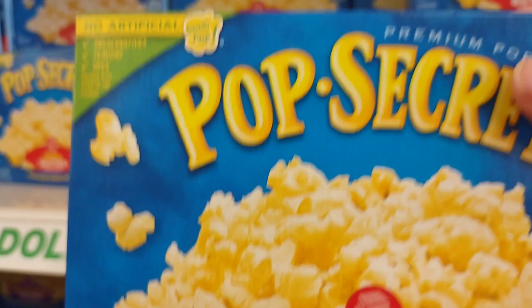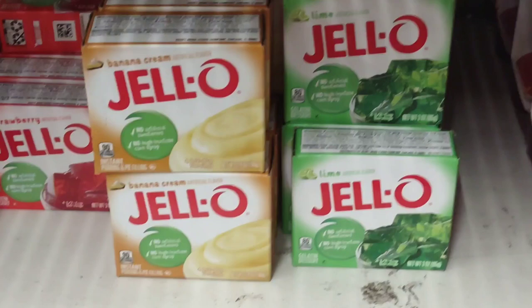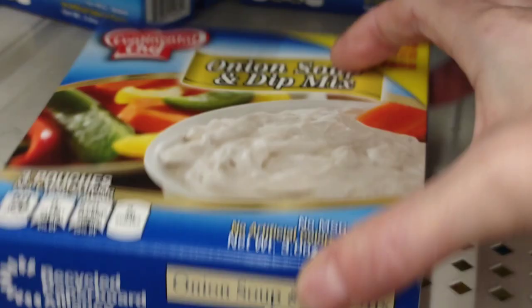I'm getting 2 of the apples and cinnamon oatmeal. I'm getting 2 of the banana cream puddings. I'm getting 2 of the nacho cheese sauce. And I'm going to grab 2 more boxes of the onion soup dip mix. They have the Dunkaroos. I'm so excited. I'm going to get 2 of these.